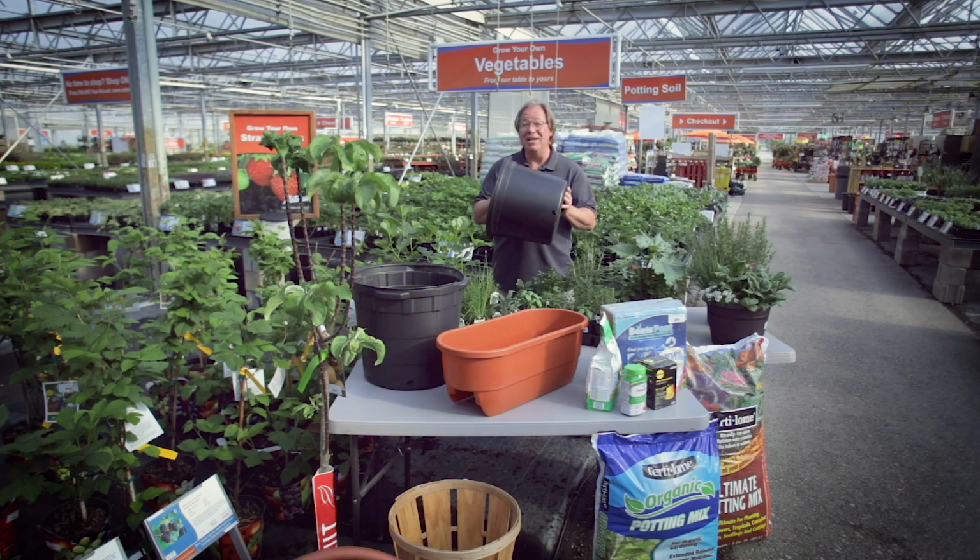You know, container gardening is hot, and rightfully so. It affords just about anyone, just about anywhere, the opportunity to do some type of gardening. And you know what's one of the hottest trends in container gardening? Growing your own food in containers.